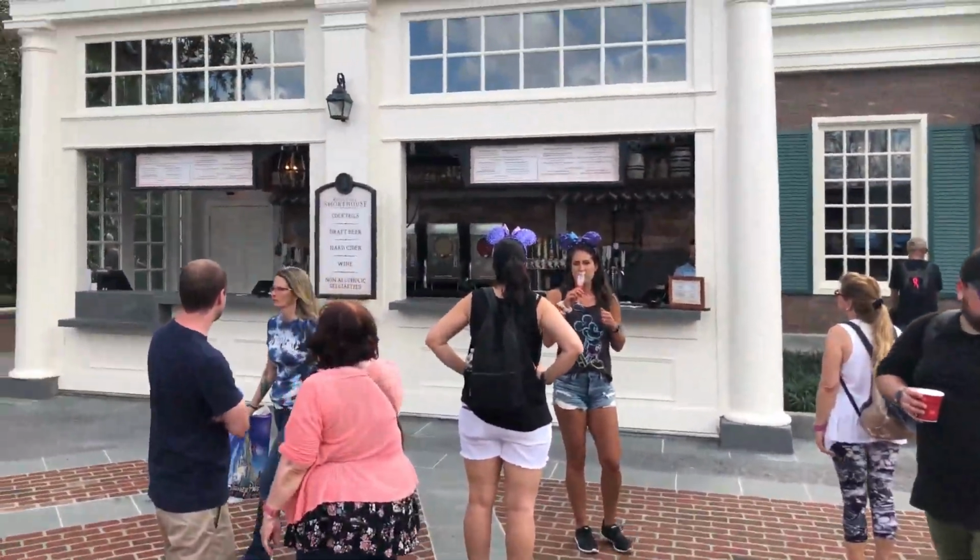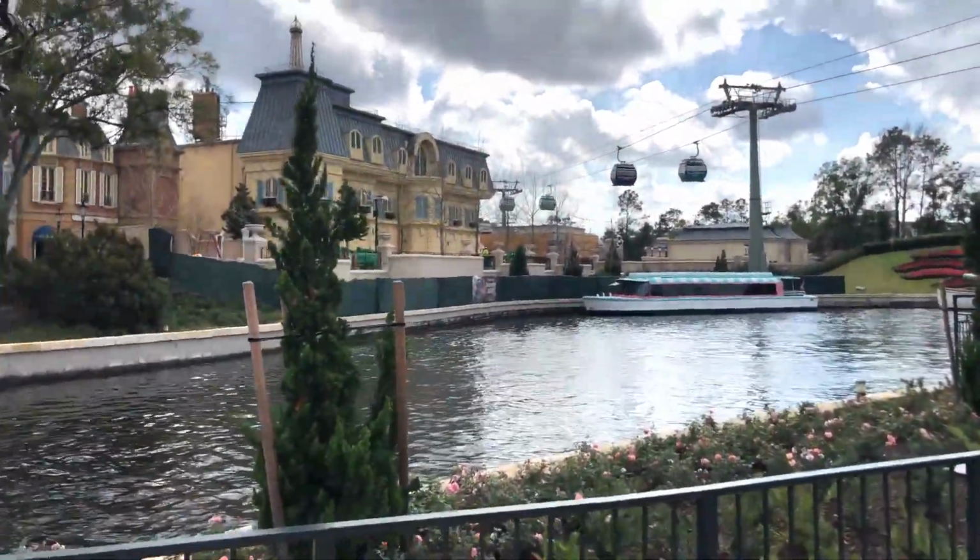Galaxy attraction. But soon, Spaceship Earth right here will close for some time to go under a renovation, which will be about the power of storytelling, because as we all know, Walt Disney was a huge storyteller and believed in the power of story. So eventually that will become an attraction all based on storytelling. That's all the details we've been given, so hopefully we get more details as 2020 goes on.